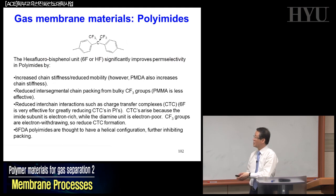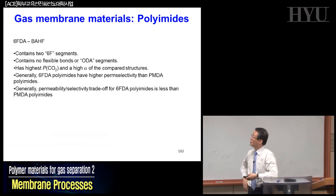Okay, I think I need to stop right now. And I think we have talked about the structure and property relationship, as well as diffusion and the solubility of the gas molecules, gas penetrants in the polymers.